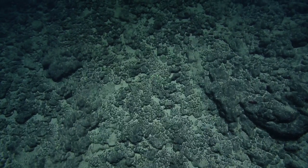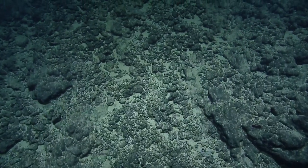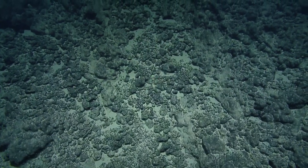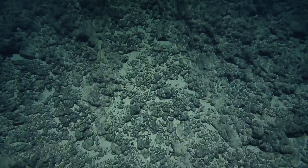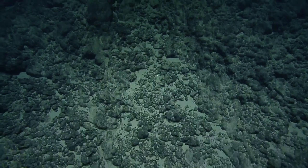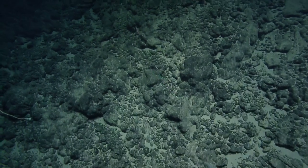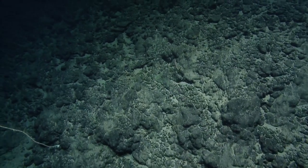So being large can be an advantage so that when you find something, you can consume the whole thing. And that's why you might see animals like gulper eels that can open their mouths and consume large prey items. But other things can be very small.